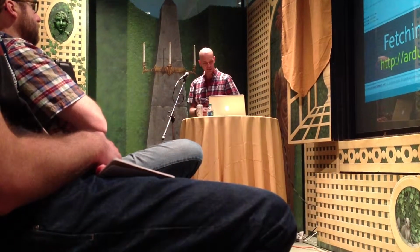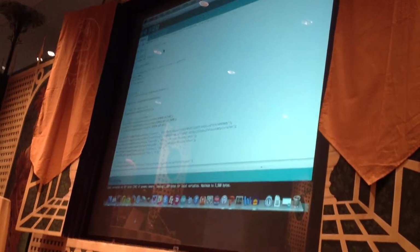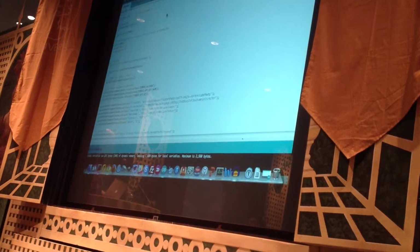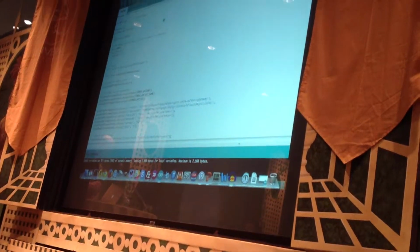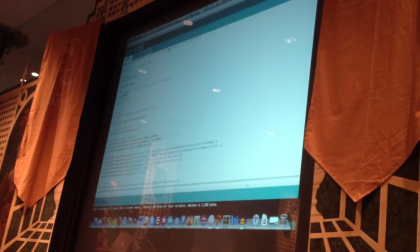The Arduino IDE looks like this. So it's basically just your programming shell that you would actually build all of your programs in. So this one in particular is a PayPal integration, which we'll take a look at in just a second, utilizing Temboo, so it's basically leveraging off the API.